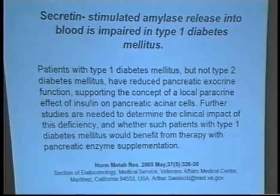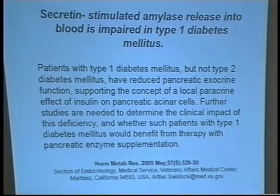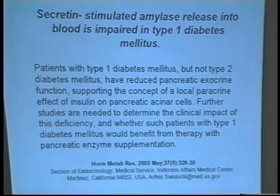Here's an article that I pulled out on hormone metabolism, and this says that in type 1 diabetes, they have reduced pancreatic exocrine function, supporting the concept of a local paracrine effect of insulin on the pancreas. Further studies are needed to determine the clinical impact of the deficiency and whether such patients with type 1 diabetes would benefit from therapy with pancreatic enzyme supplementation. So what they're saying is it may even help support type 1 diabetics. Obviously we need to do more research, but I don't know about you, there's not much being done about type 1 diabetics except putting insulin pumps around their belts and in their bodies.